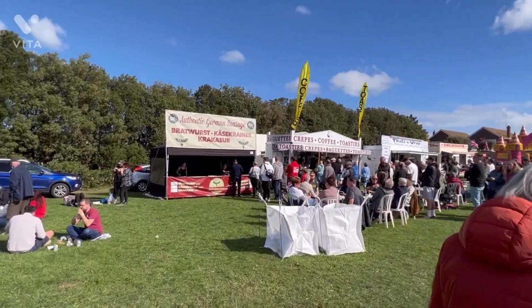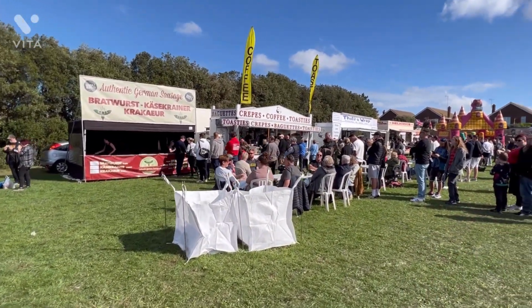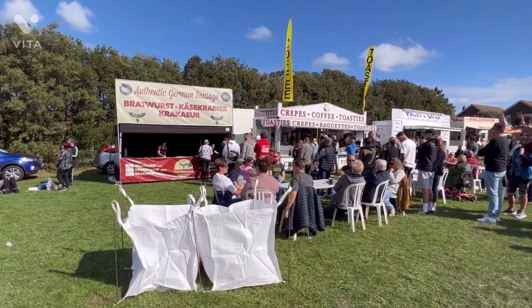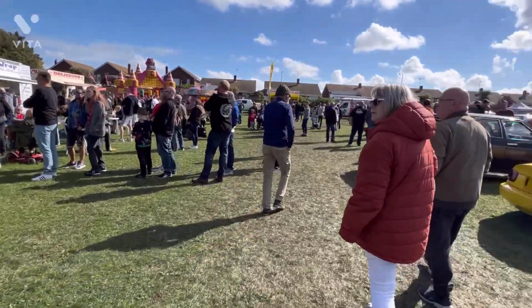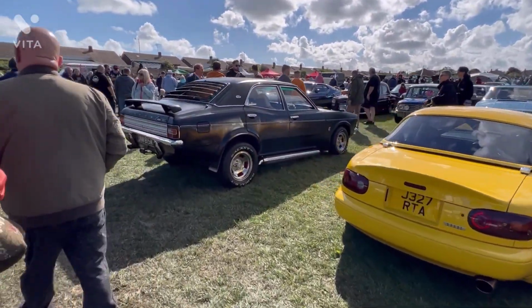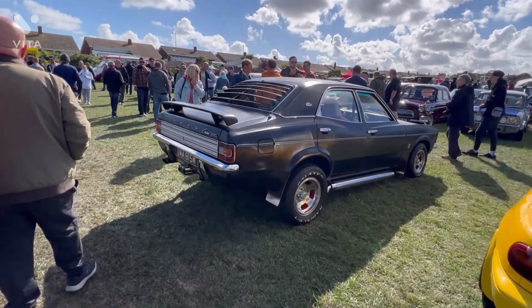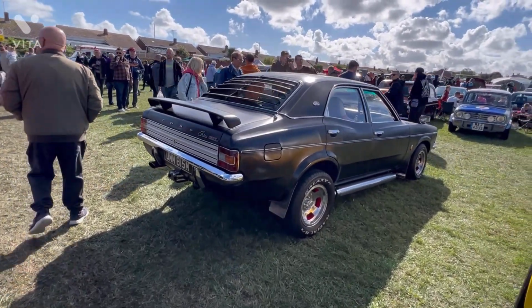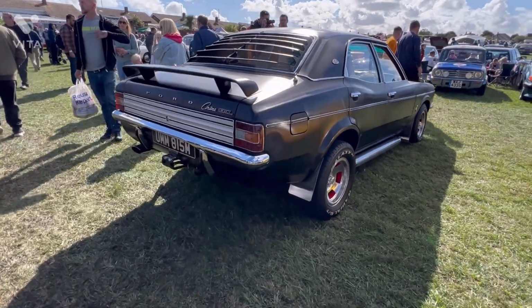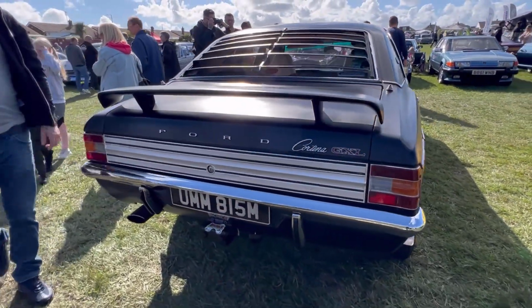Loads of stuff to eat, tea wagons and God knows what here, look. Hot dogs, burgers, what you want, you've got it here. Bratwurst, sausage. Oh, look at this Cortina. Well, it's jacked up. Oh, you did in the 1970s.